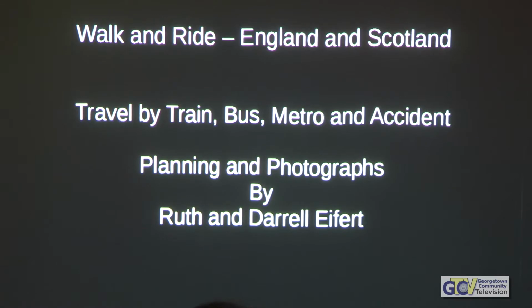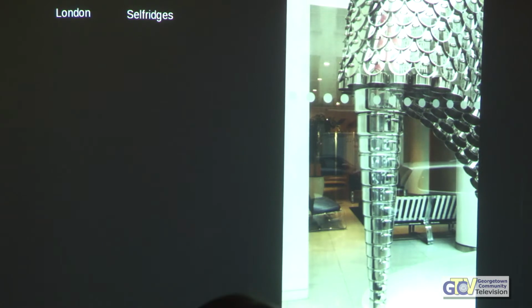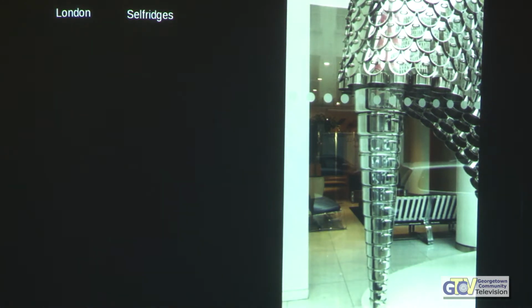So, there was a moment where he talked about taking these pictures, and I'll see what I can do about that. Do you go as a group? No, we don't. We've always traveled just the two of us.